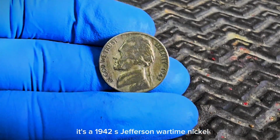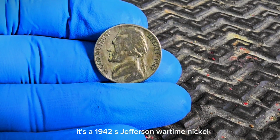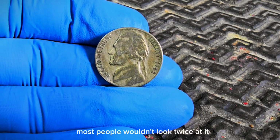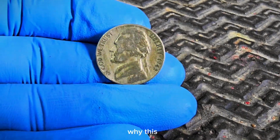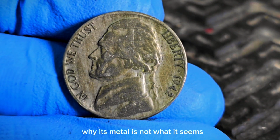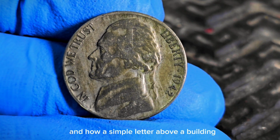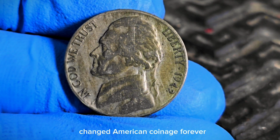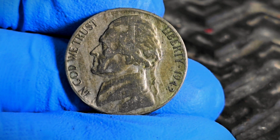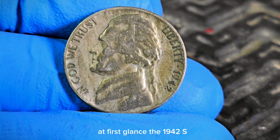It's a 1942 S Jefferson wartime nickel, and it's hiding secrets right in plain sight. Most people wouldn't look twice at it, but you're about to find out why this ordinary-looking coin could hold extraordinary value, why its metal is not what it seems, and how a simple letter above a building changed American coinage forever. Let's dig in.